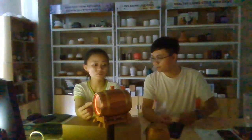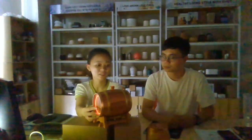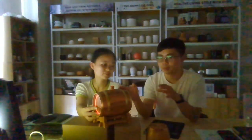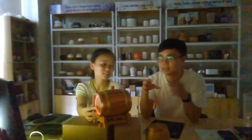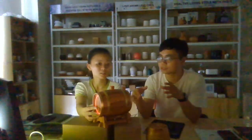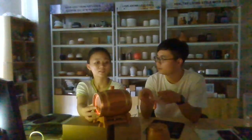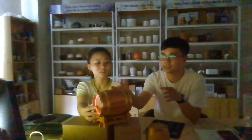It also has the 7 LED color selection, so we can change to other colors, just need to press it. Now it's red. When the color is automatically changing and you like this color, you press the light button and it will stop on this color for you.